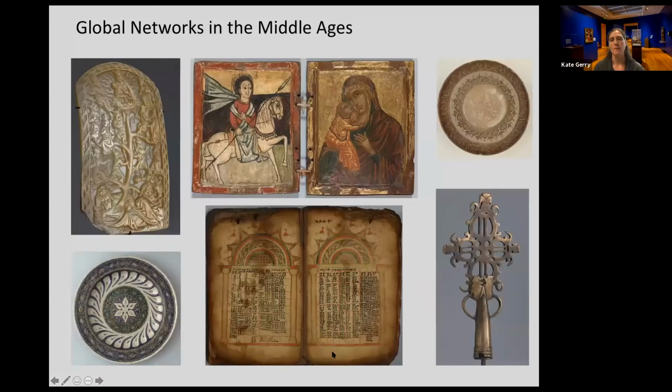Another really important theme in this show is the idea of global networks in this period. And we tend to talk about areas in isolation.